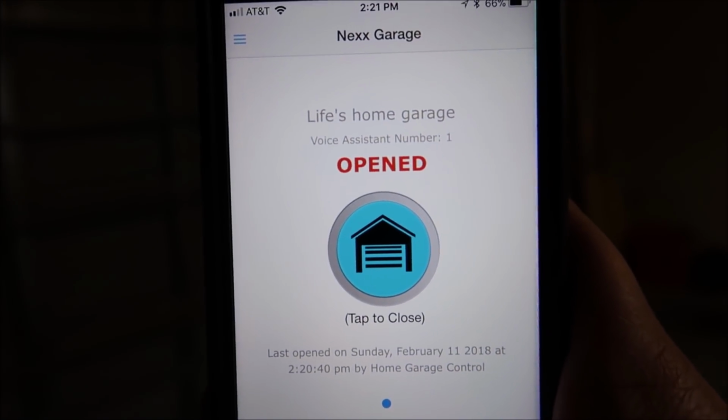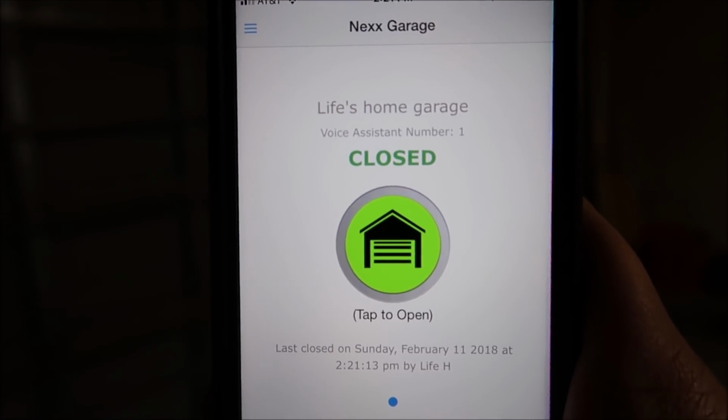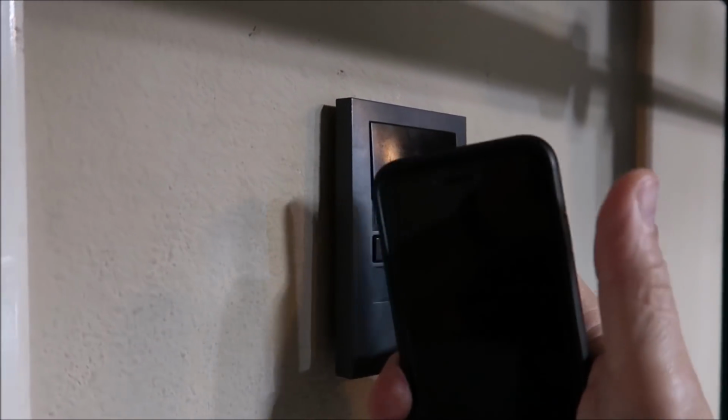It should change to a closed door. There. It works. When notifications are on, then you will get notified whenever the garage door opens or closes.